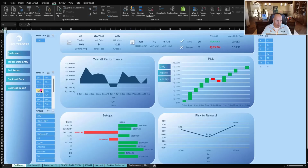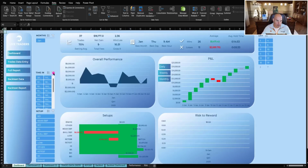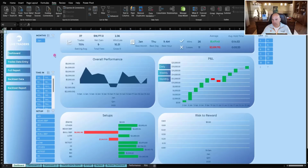If I want to know how I'm doing at 10:07 in the morning, okay? That particular time of the day, I make $677, okay? And I don't know why it's on retest patterns. I guess that's the only pattern I took, all right? Clear. Now we're back to normal. So each one of these boxes will clear it back to where it was. So if you want to know how you're doing in March, but then you want to go back to normal, just hit the clear button, okay?